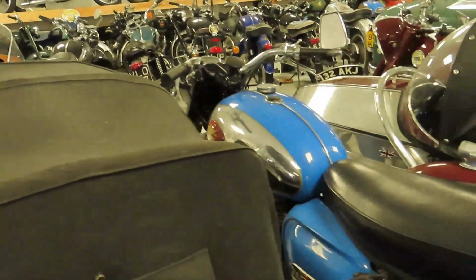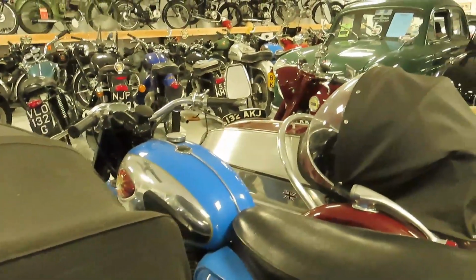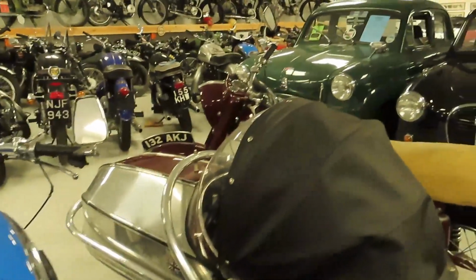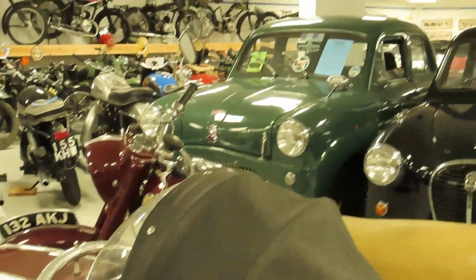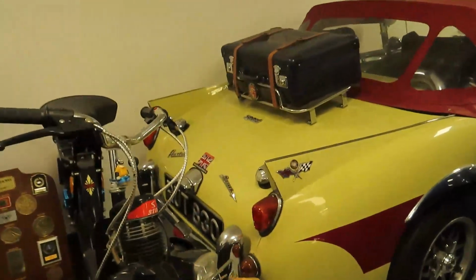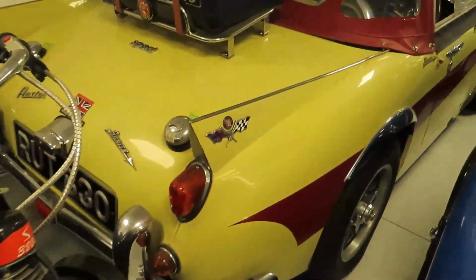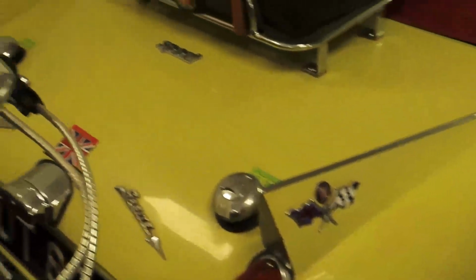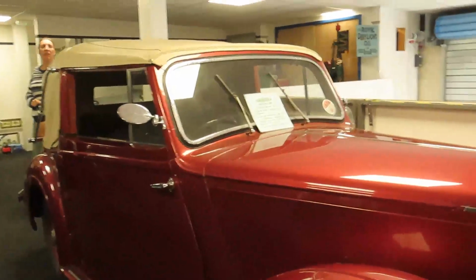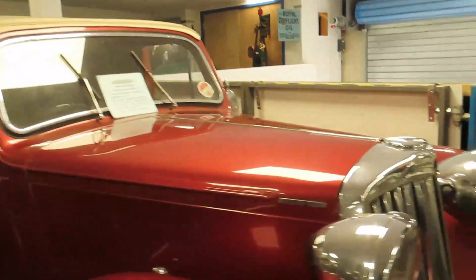There's also a very cool BSA here. Don't know quite as much about the bikes, unfortunately, but I'll do my best. There's also an aerial over there, just in front of the standard 10. Around the back of the Frog Eye, it's even got modified rear wings with little fins. How cool are they? Very interesting little car here. Gorgeous Sunbeam Talbot drop head coupe here.